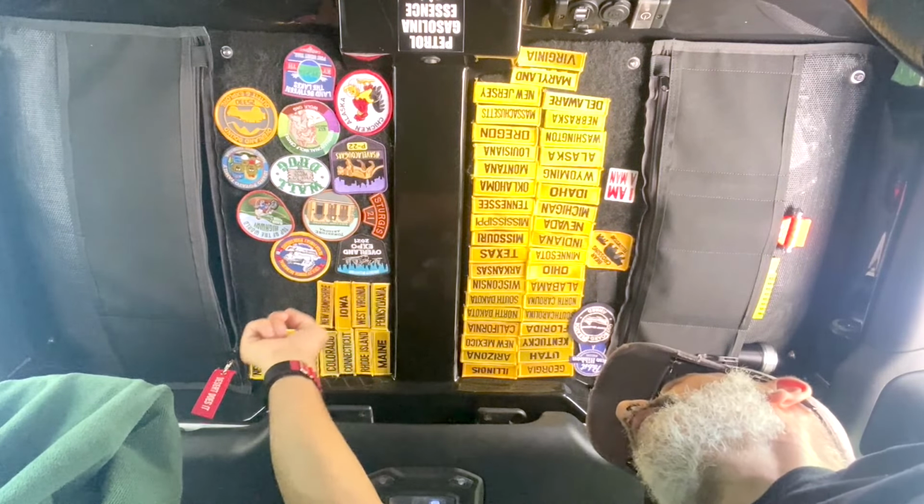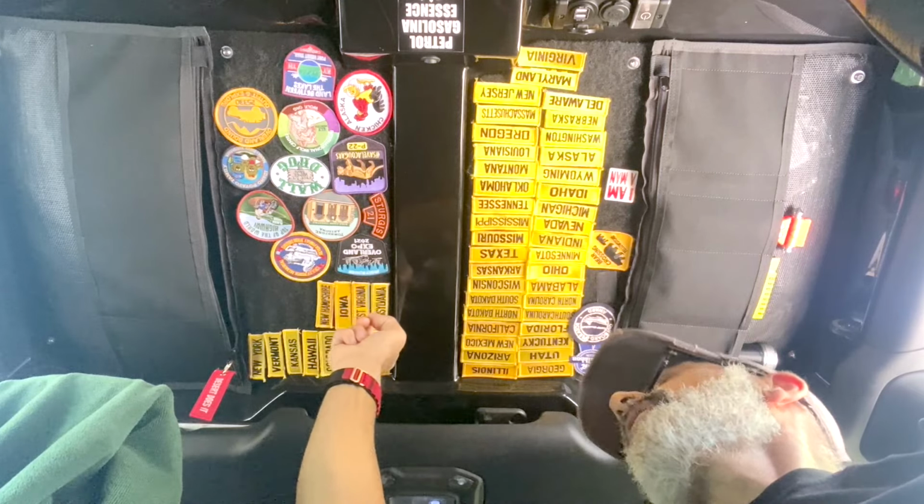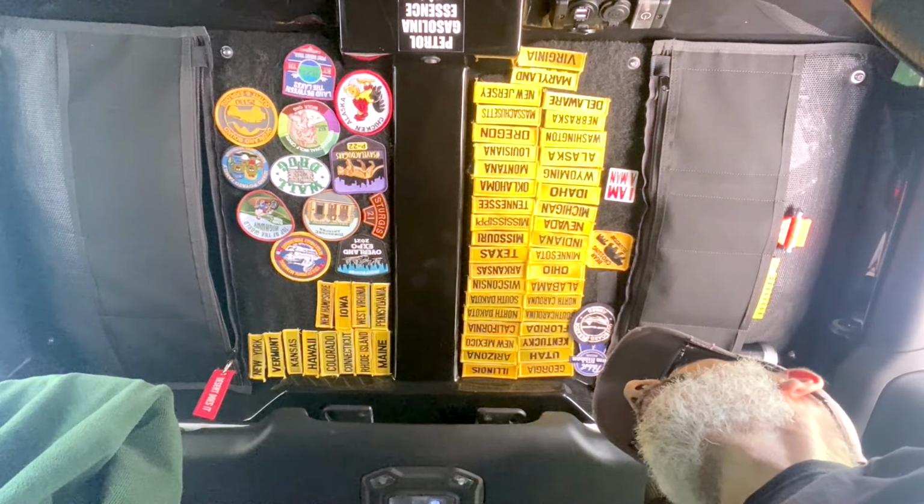So there you have it. 3 more states were added. So I got only 1, 2, 3, 4, 5, 6, 7, 8, 9, 10, 11, 12 states left. One of them is Hawaii. That's going to be a tricky one. All right.